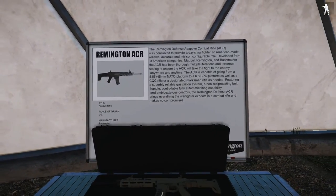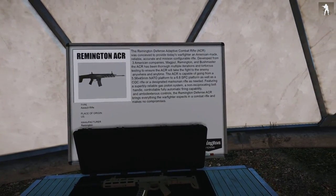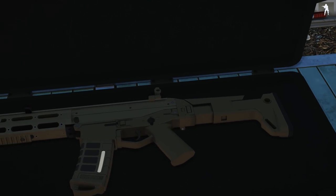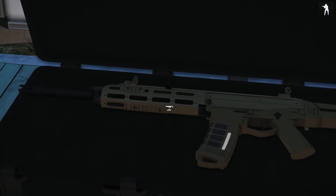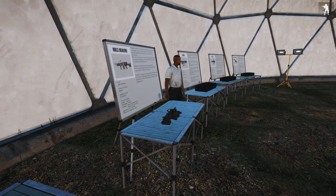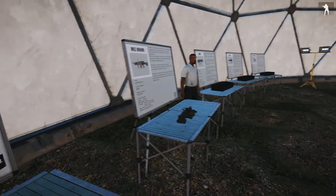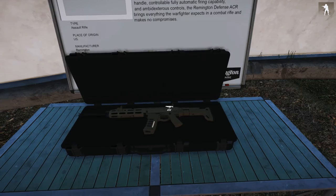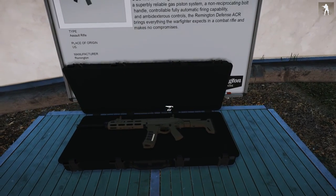The Remington Defense Adaptive Combat Rifle, or ACR for short, was conceived to provide today's warfighter an American-made, reliable, accurate, and mission-configurable rifle. Developed from three American companies, Magpul, Remington, and Bushmaster, the ACR has been through multiple iterations and torturous testing to ensure the ACR will take the fight to the enemy anywhere and anytime.